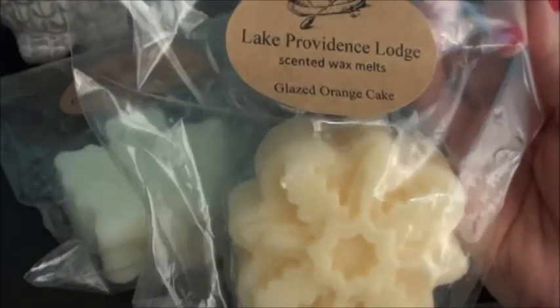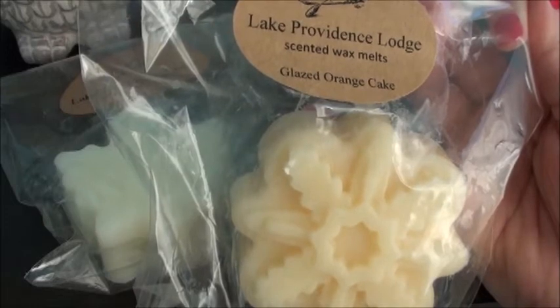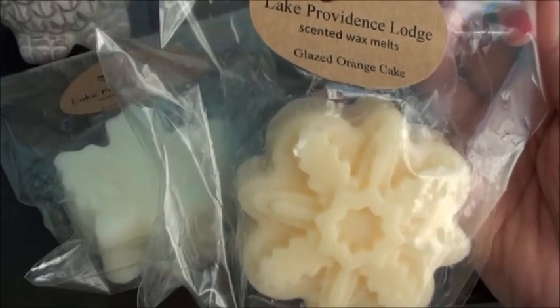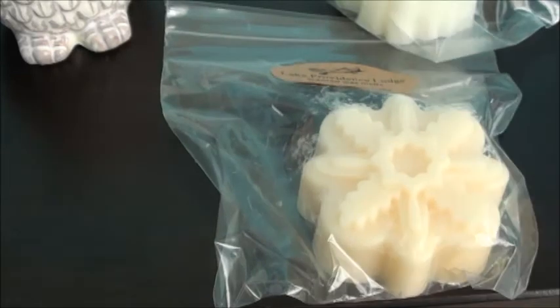She does have a ready to ship area. She's got pour to order, and then she has scent shot cups, samplers. I forgot to pull those out. But there's a wide range of things for you to choose from, however you want to try her stuff. Her shapes are just gorgeous. I mean, we've got a leaf here. She does some rosebuds, which are really beautiful. And some of my new favorite scents are from her. So definitely a winner here with Providence Lodge.